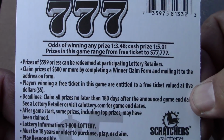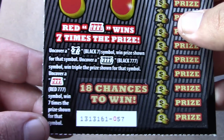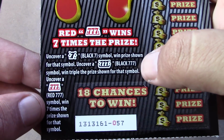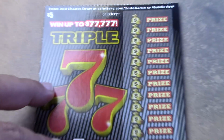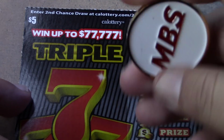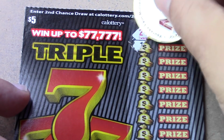You know I love my triple sevens tickets. Odds on this ticket are 1 in 3.48 for a ticket prize, 1 in 5.01 for a cash prize. If you guys haven't seen this game before, you're looking for a black seven to win the prize automatically, triple black seven to win triple the prize, and triple red seven to win seven times the prize. We haven't won anything good on this lately. We haven't found a triple red seven in a while. And today we're going to use a little throwback, MBS's coin. Let's see if it can bring us any luck. So let's see what we can get today.